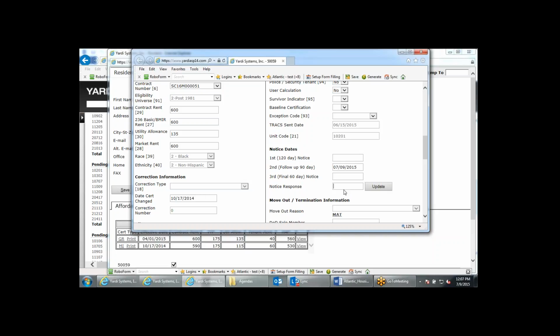And here's where we want to put the date that we no longer require a recertification notice to be sent out, right? So they may have responded to the letter and set up an email, but they may not have shown up for that meeting, okay? So in that case, they need another letter out to be sent to them.